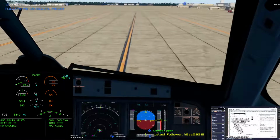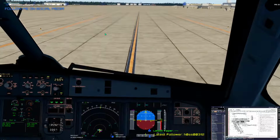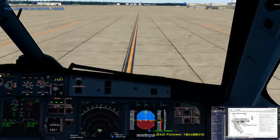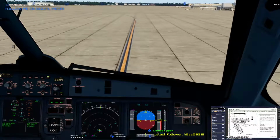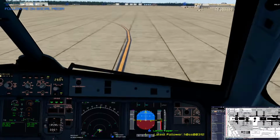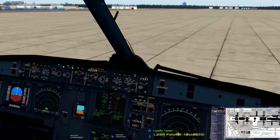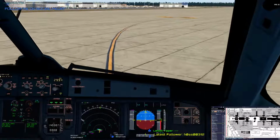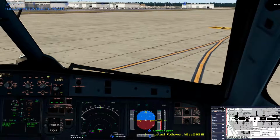Citation 7 Kilo Mike, at pilot's discretion, descend and maintain 3000. Descend and maintain 3,000. All right, so we're doing pretty good. Romeo Bravo. Clear right side, left side. So once we get on that straightaway, we'll start the second engine. Clear right side, Romeo Bravo.